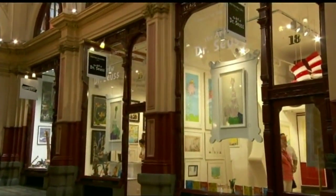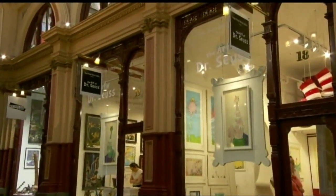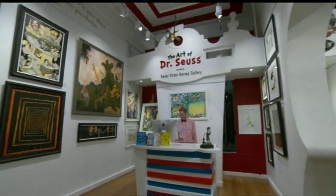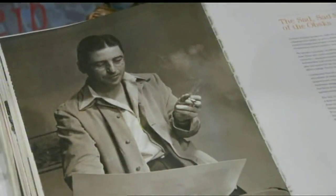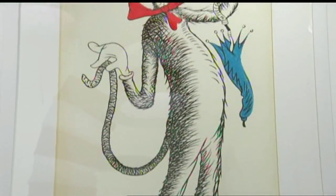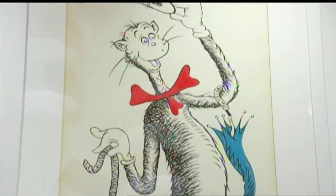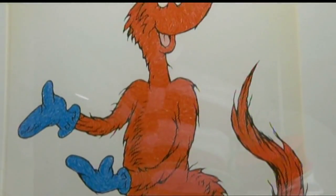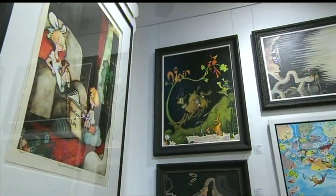The Art of Dr. Seuss is one of the newest members of the Block family, courtesy of the Trevor Victor Harvey Gallery in Sydney. And here's a little history. Dr. Seuss was born Theodore Seuss Geisel. He was not only a children's author-illustrator of such works as The Cat in the Hat, but also an accomplished artist. At the gallery, you can buy signed limited editions of his famous images, along with other unique works of art.